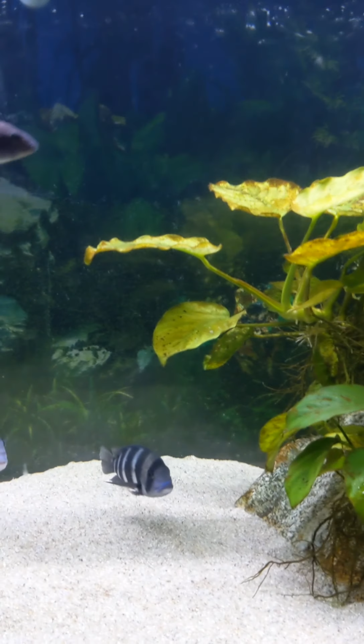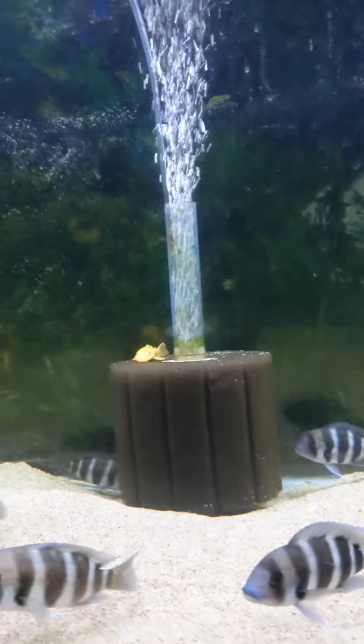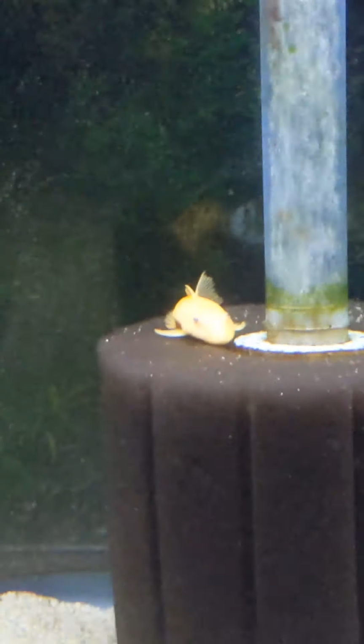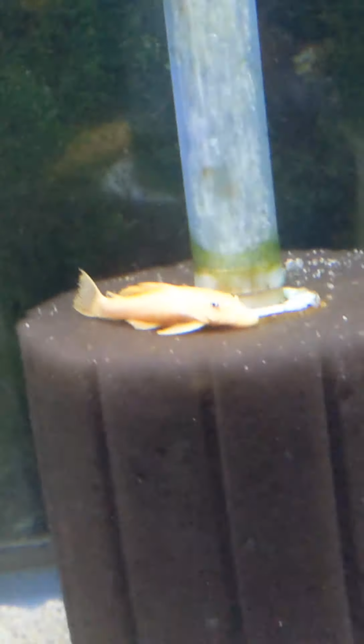Keep in mind, I also have a lemon bristlenose pleco in here. He's hiding out right now. I can't find him. Oh, there he is. I have a lemon bristlenose pleco, and he doesn't seem to be responding badly. I haven't seen anything that would tell me that he's too uncomfortable in this situation. So at that dose, I'm comfortable keeping them for a while until this fungus goes away.